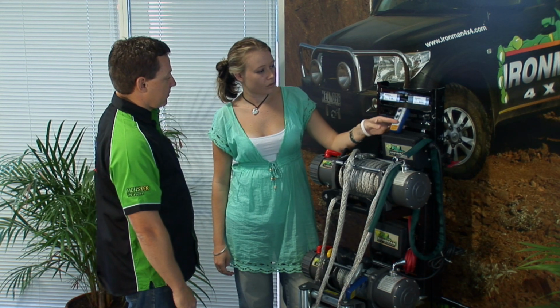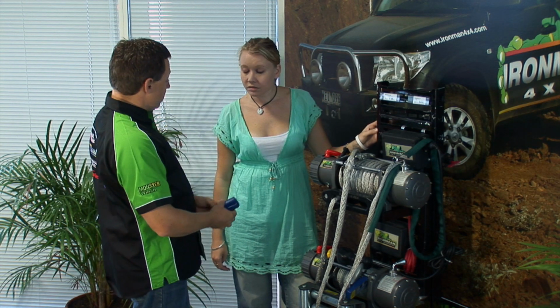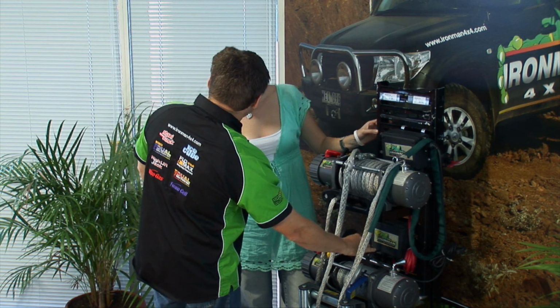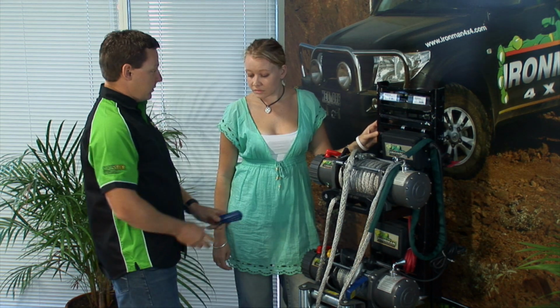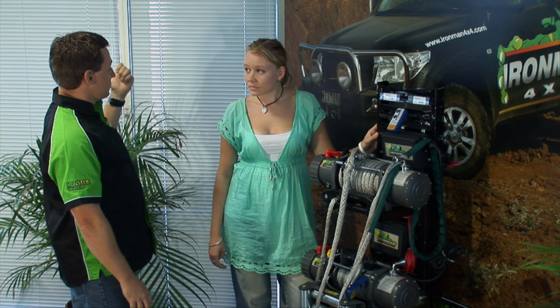What's with the garage remote here? That is another feature of our winch. It's a wireless remote that can be used up to 30 metres away from the vehicle. And it also comes with a corded remote too, just in case the batteries go flat in this remote here. Something else I just thought of as well, seeing you're heading up into Gulf country, which is croc country, is a rooftop tent. Come and I'll show you that.